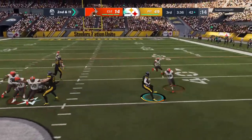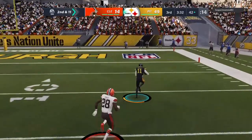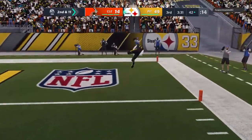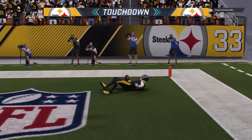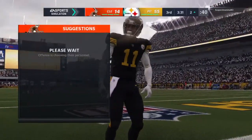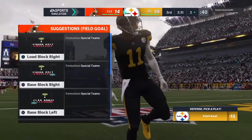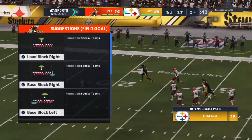And running the jet sweep here to Parker. There he goes inside the 30. Devontae Parker. And he's in. Touchdown, Steelers. Devontae Parker. His 4th touchdown on the year. As his guys continue to put this one out of reach.